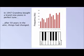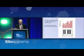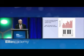And after 50 years, you strike those 13 keys, they're not going to be in perfect tune. They're off frequency. And your ear can hear it immediately. If you play a song on that old piano, it's not going to sound great. It needs to be retuned. And that's what Protandim does to this large subset of genes in your body. 3,000 genes are going to be retuned.